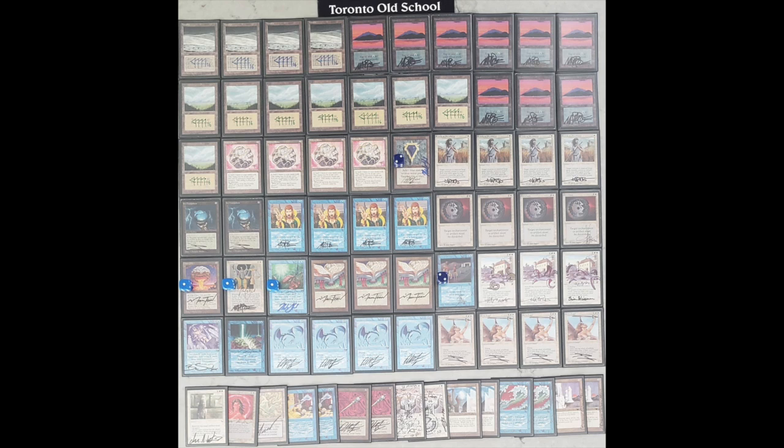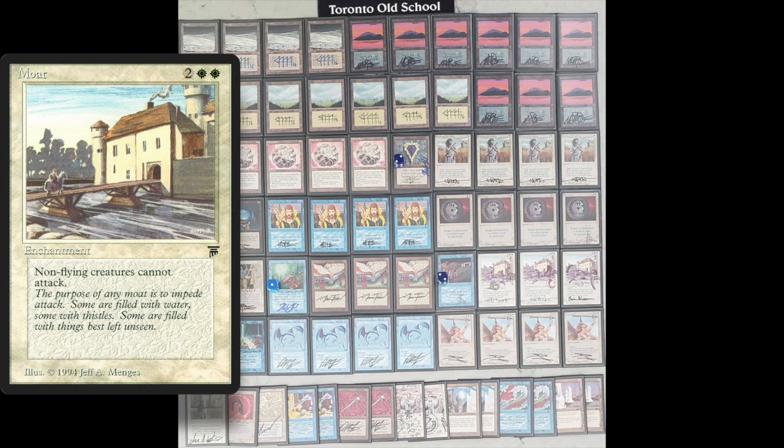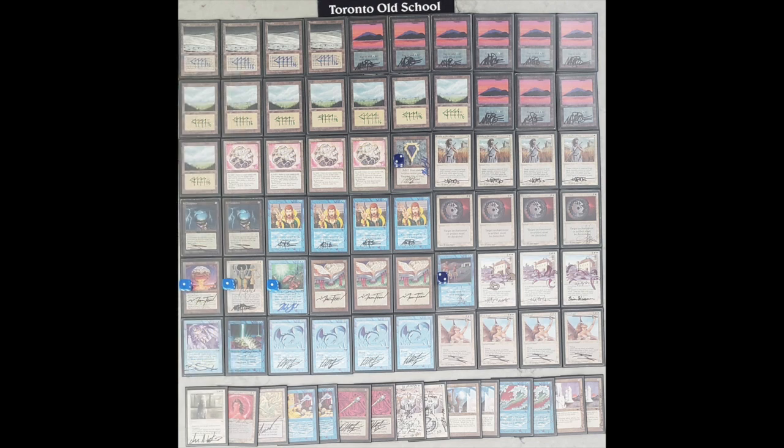Another interesting card in this deck is Moat. There are 3 Moats in here. Moat is huge because, I mean, there are not a lot of flyers in the deck of Joost. So if he can have a Moat and if he can protect it with a counterspell, that could be game-changing as well. Having said that, Joost is playing with white, so he will have access to Disenchant.